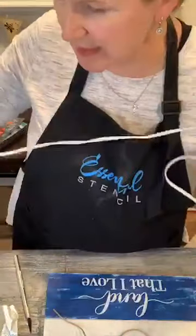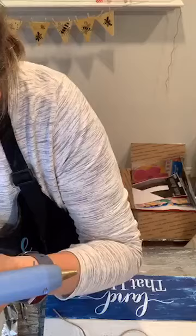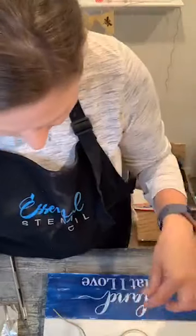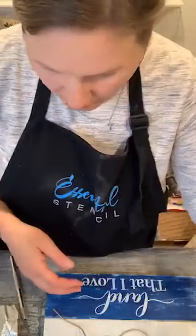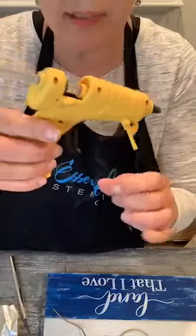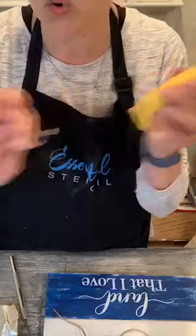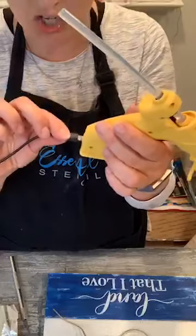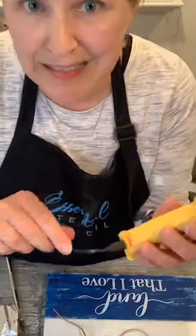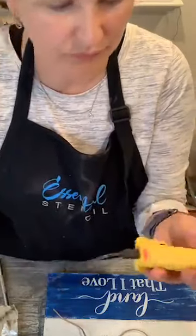But I wanted a detailed brush or a detailed glue gun, because this one has a bigger nozzle on the end. So I wanted a detail one. Like this little piece, this little project that I'm doing now, I need kind of a tighter bead of glue. So I got this one from Amazon, and it is cordless. Like, charge it up, turn it on, and you should be able to use it. It doesn't stay charged very long. The cord isn't very long.